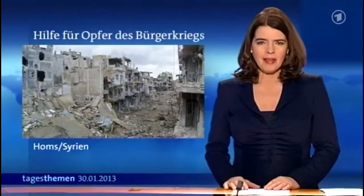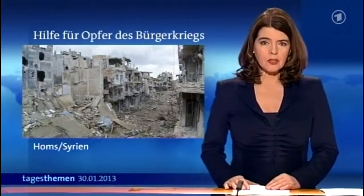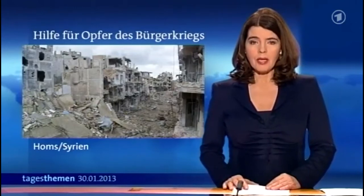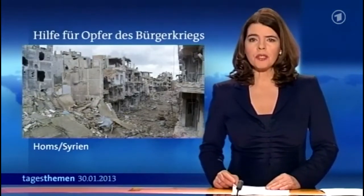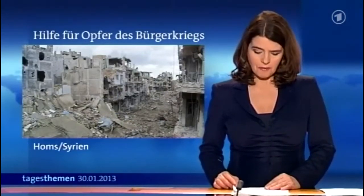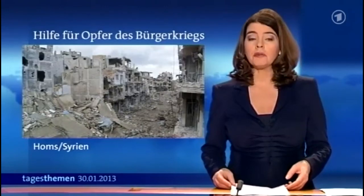Auf einer Konferenz in Kuwait ging es heute um dringend benötigte Hilfen für syrische Flüchtlinge. Die Opfer des syrischen Bürgerkrieges sollen mit mehr als 1,1 Milliarden Euro unterstützt werden. Das haben die Vertreter von 59 Staaten auf einer Geberkonferenz in Kuwait beschlossen. Nach Schätzungen der Vereinten Nationen sind etwa 4,7 Millionen Menschen auf Hilfe angewiesen.